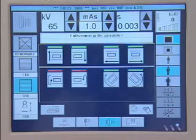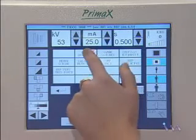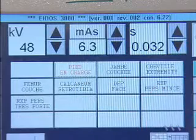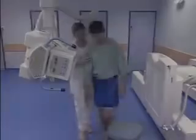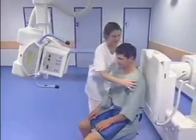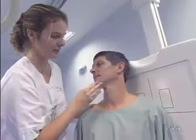It's possible to obtain specific positions through the preset features of the positioner and/or the exposure factors, with or without synchronized movements according to the user's choice. This allows the execution of examinations with oblique projection, such as the shoulder, for which a stool must be positioned under the detector.